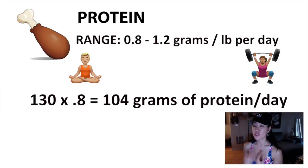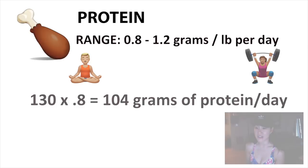And if you just want to stay balanced, build lean muscle, and stay fit, err on the middle to lower side. So for me, I'm going to do 130 pounds times 0.8, which gives me 104 grams of protein per day. So I'm going to write that down, and you write down what you got, and let's move on to fat.